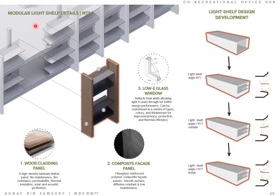This is the modular light shaft detail. There are three main components. The first one is the façade fin. It is made of wood cladding panel. The second component is the façade and also the light shaft panel. It is made of composite façade panel. The final one is the glass, the window itself. It is made of low E glass window.